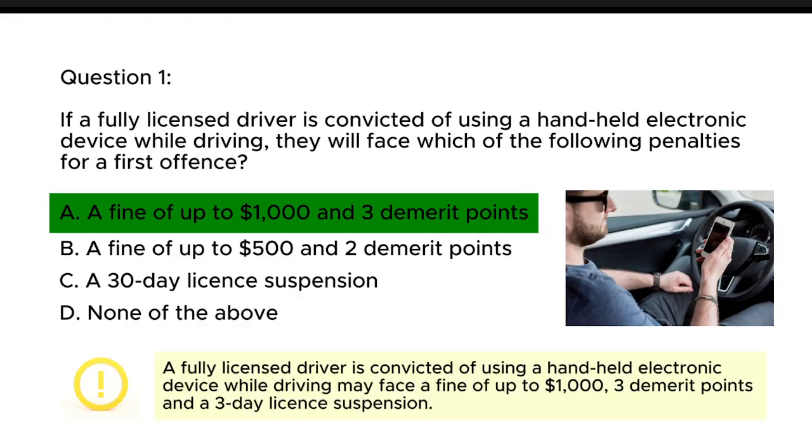A fully licensed driver who is convicted of using a handheld electronic device while driving may face a fine of up to $1,000, 3 demerit points and a 3-day license suspension.